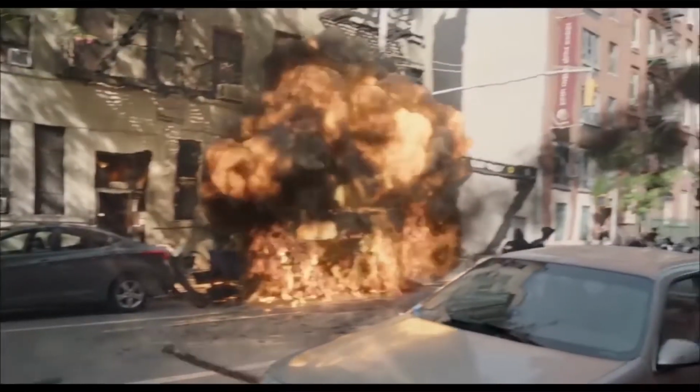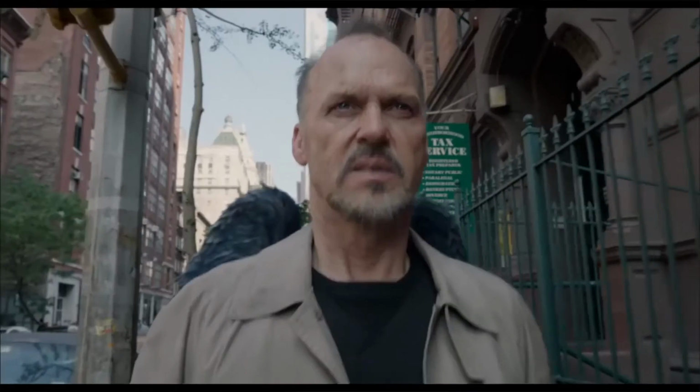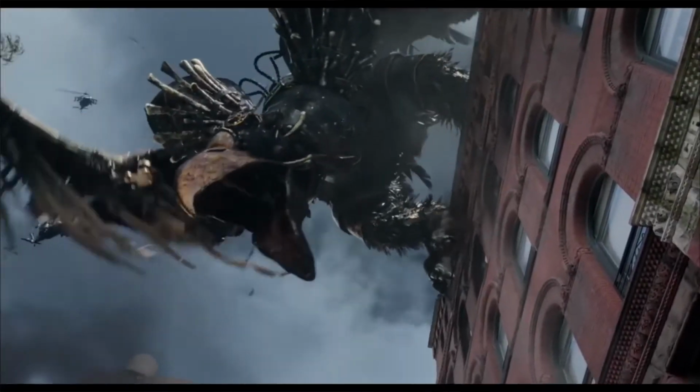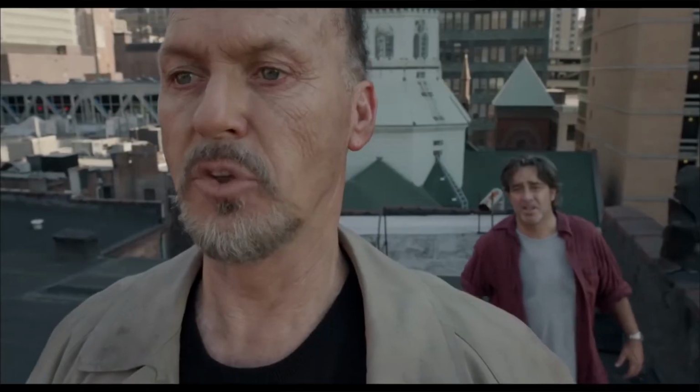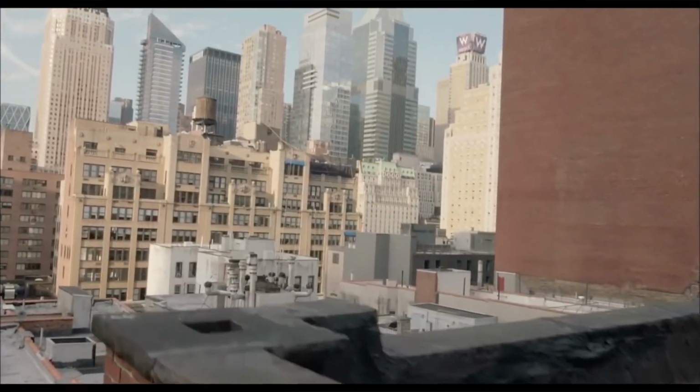The final reason long takes are used is to make the audience experience the scene or scenes in real time. And this brings us to films like 1917 and Birdman. Now, it doesn't really matter if the aim of these movies is for the audience to experience the story in real time or not, they achieve this effect by default. And by doing so, the characters' struggles and actions become more real and relatable to us, the viewers.